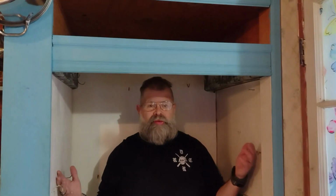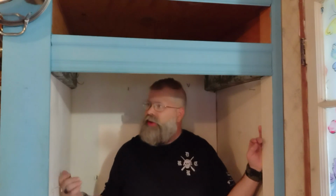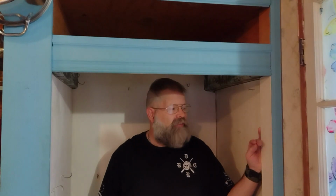So, what is Papa Bear getting into? Well, are you ready for it? Here we go. Well, this is going to be the future doorway to Carmen's bedroom. This is what I'm into this week. I just got everything cleaned out of it.